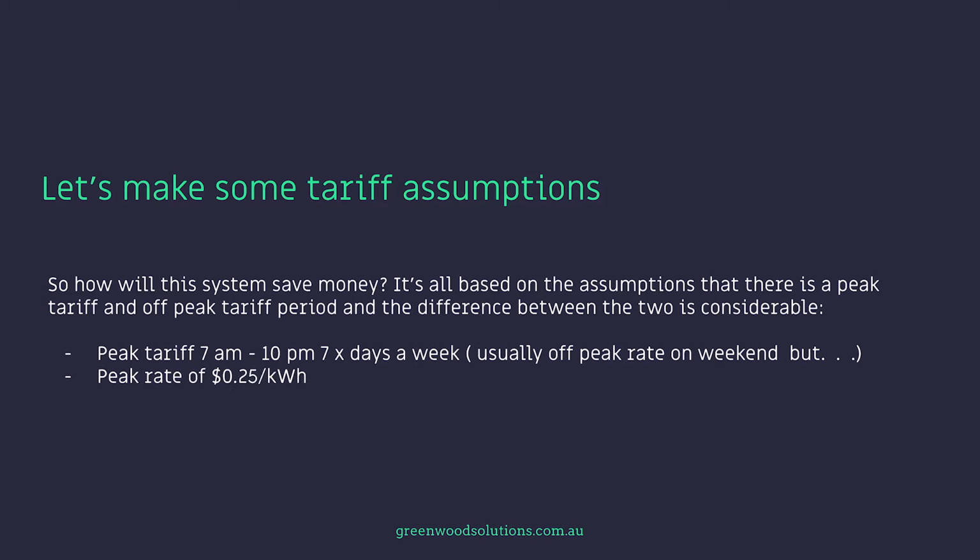Now, the peak tariff is 25 cents per kilowatt hour. The off-peak tariff is from 10 p.m. to 7 a.m., 7 days a week, and the off-peak rate is 14 cents per kilowatt hour.